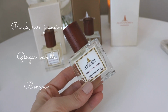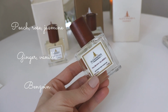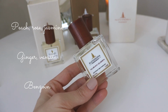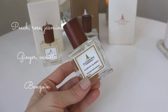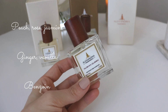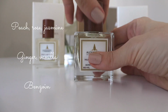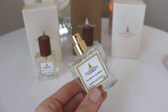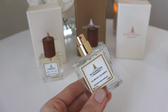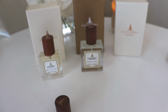But this one does take it to a little bit more of a sensual direction with that benzoin and that vanilla. And it also says on one of the websites I looked at, I can't remember whether it was Alexandria or Fragrantica, but somewhere I found that this also has ginger in it. Yeah, I definitely think there is ginger in this one. So I get ginger, peach, I get a little bit of vanilla, I get some floral notes.